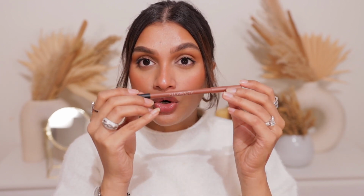The formula of this Huda Beauty's lip liner is also pretty amazing. It's creamy, it's pigmented, it shapes my lips really well, and the color is exactly the kind of nude lip liners that I look for. So yeah, this I have used quite a lot.